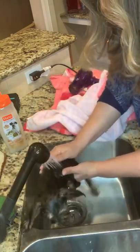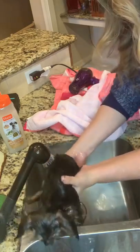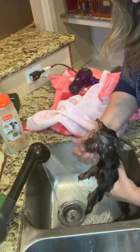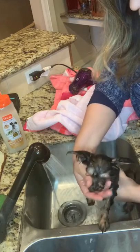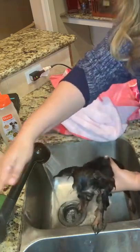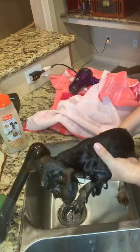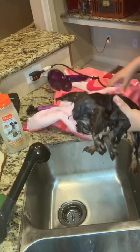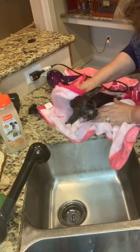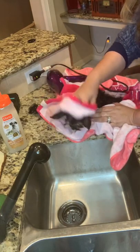Okay, so she's nice and clean. Made sure we don't have any soap on her left. Good job, baby girl. She's clean around her nose. She's doing awesome. So we got all that soap off of her. Let's get her dried up a little bit with this towel. You did awesome.